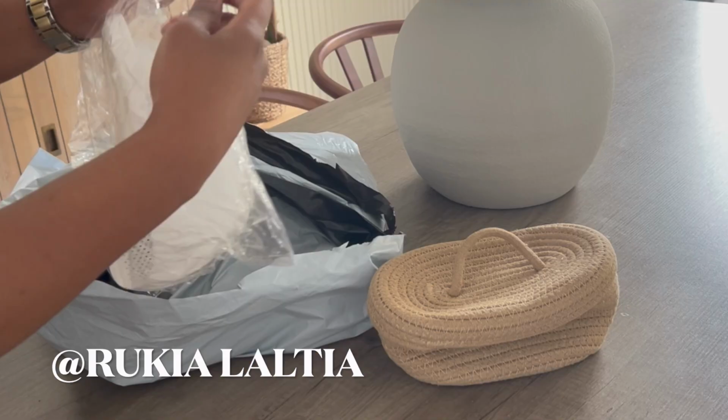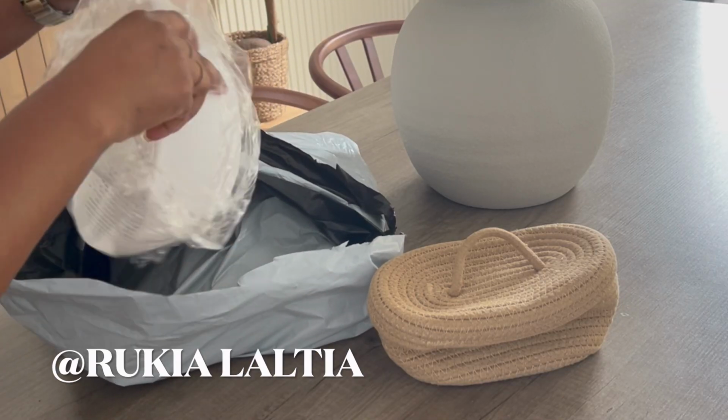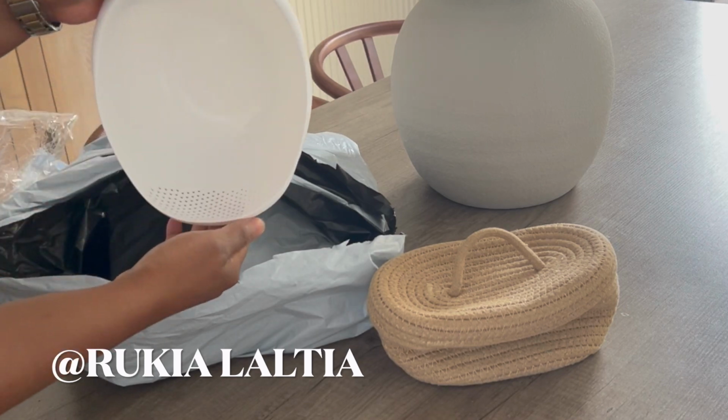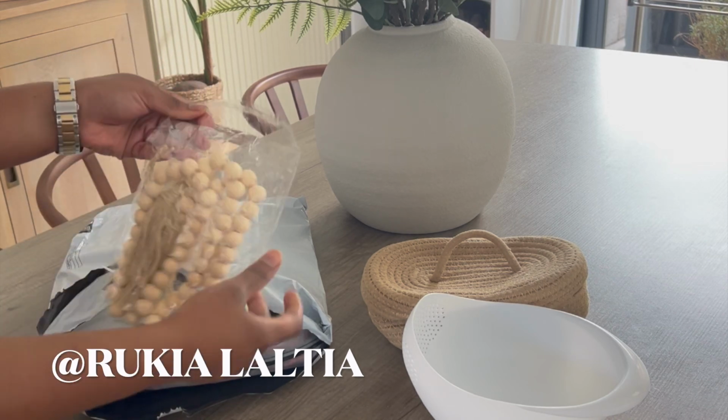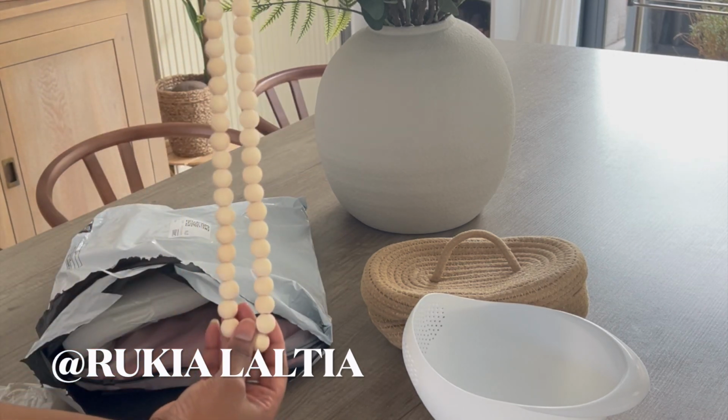And then the second thing which I bought is this container that you can use to save your rice or anything like vegetables. Yeah. So I also bought this cute wooden beads garland that you can put as a decoration in your living room especially, or also in your bedroom.